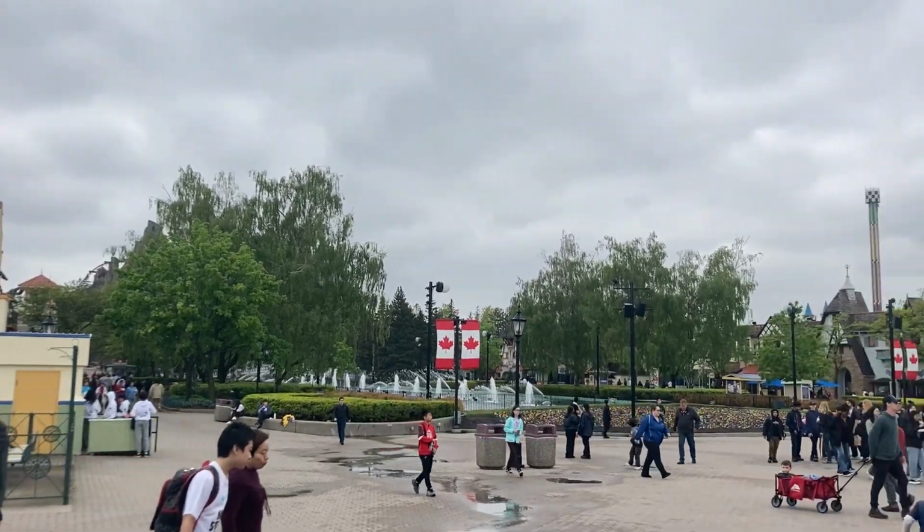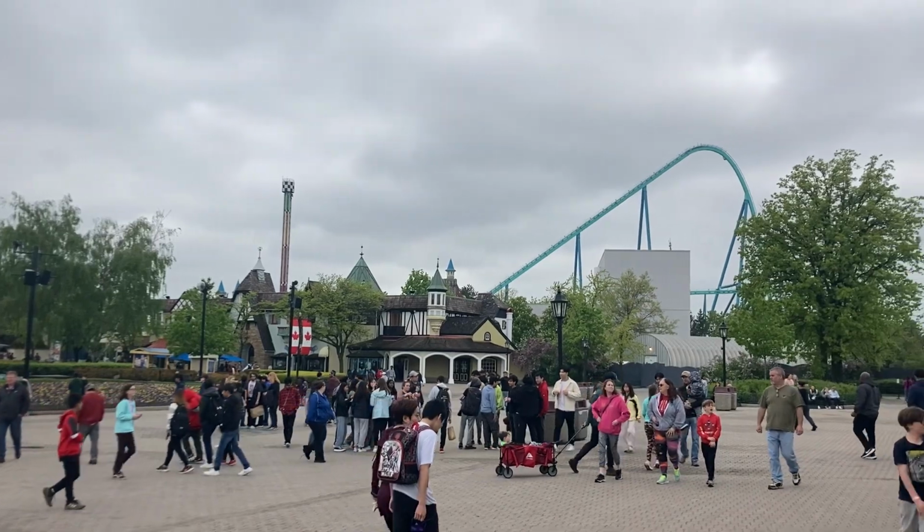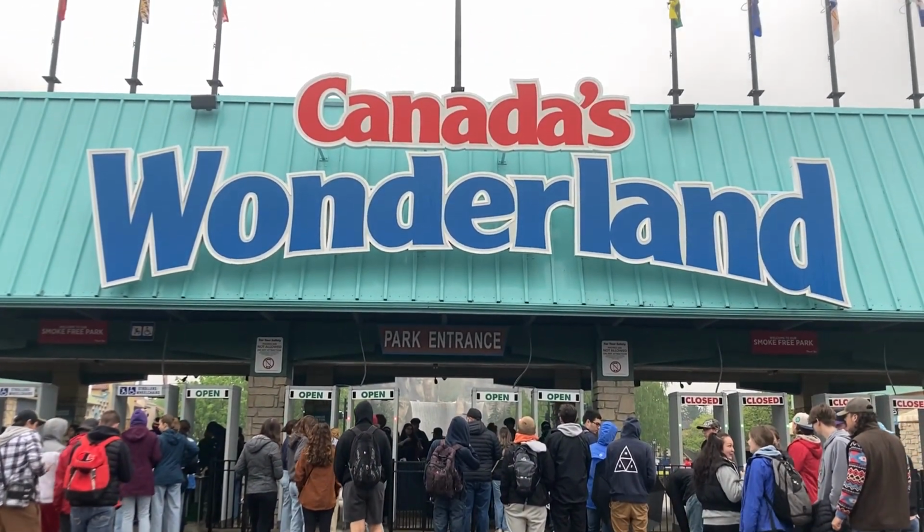Back with the final installment of this little Street View series. It's been really fun traveling to past versions of Kings Island and Cedar Point, and where better to end our journey than my own home park of Canada's Wonderland.